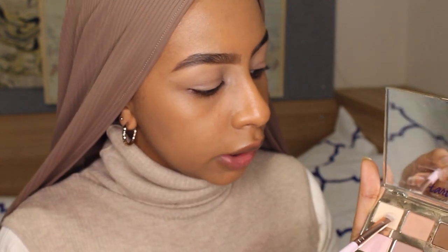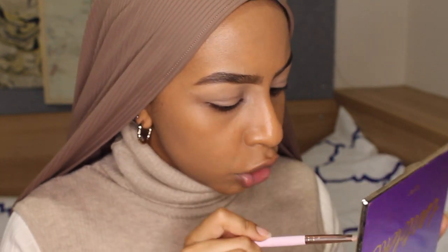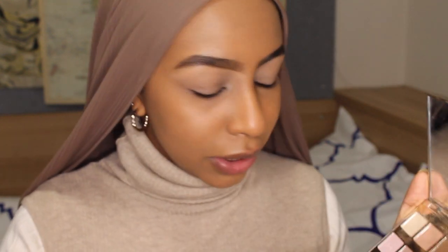I get this really light colour. It's called Super Mom. No, it's not called Super Mom at all. It's called Free Spirit and the one underneath is called Super Mom. So I just get a flat brush and I just put this all over. I don't know why I do this.